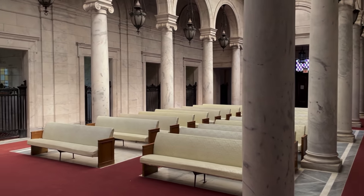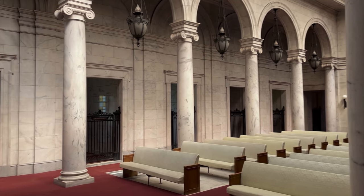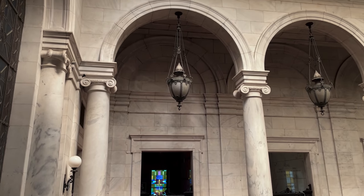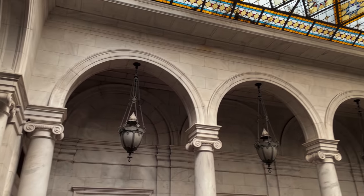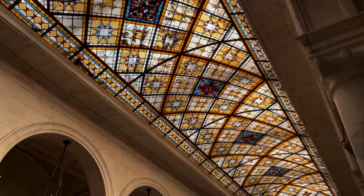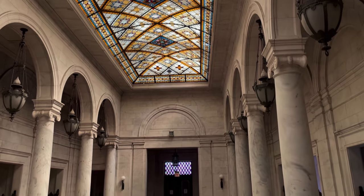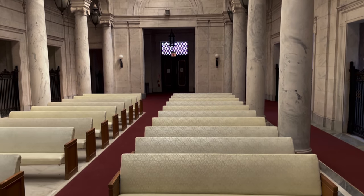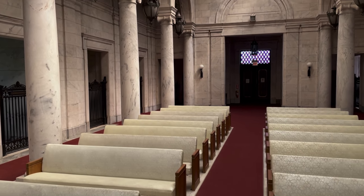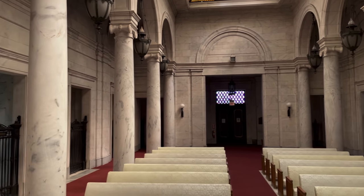Oh, look at this. Holy cow. Look at those fixtures. I'm always intrigued with light fixtures, especially antiques like that. Look at that. And look at the stained glass vaulted ceiling. How about that? Yeah, this is dramatic. Look at the Greek Revival, well, maybe Roman. Look at those columns. It looks like Greek.